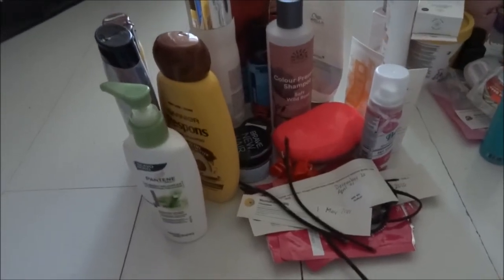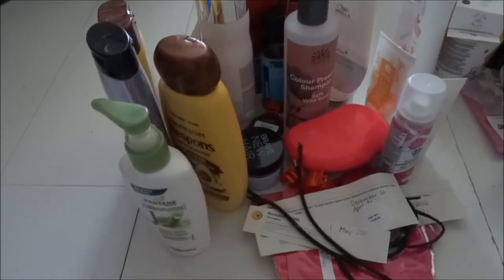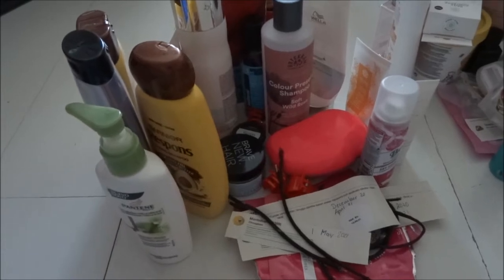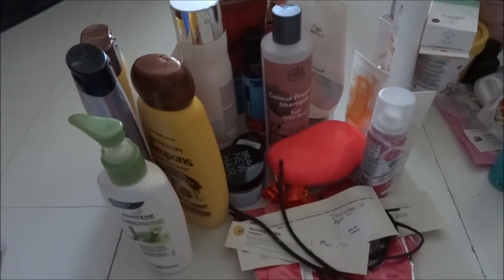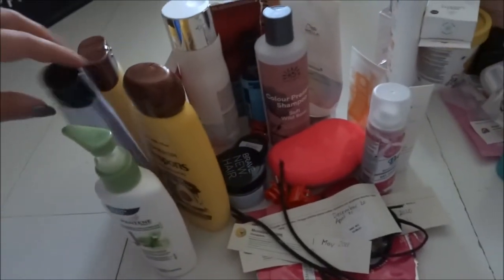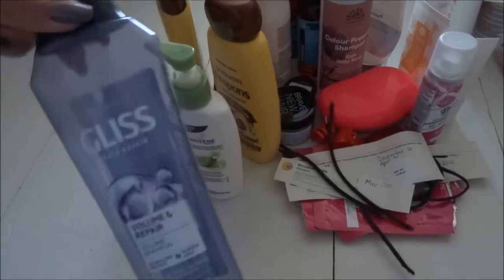So we're going to continue with the shampoo, or, well, hair stuff, I should say. It's not only shampoo, it's conditioner, it's oils, everything. What do I have? I have a shampoo from Gliss, or Schwarzkopf.